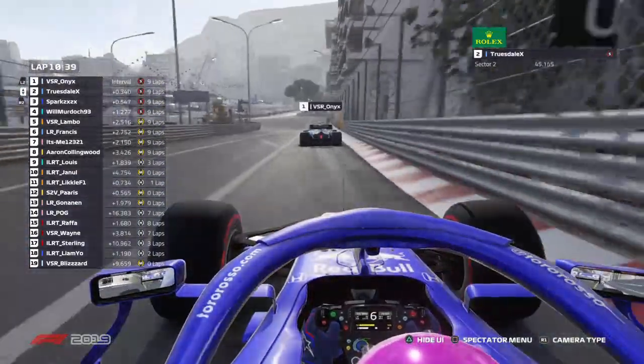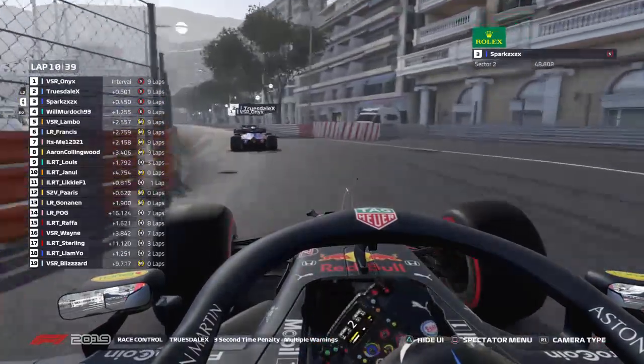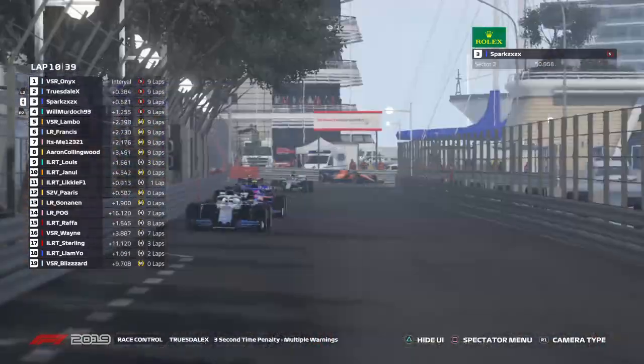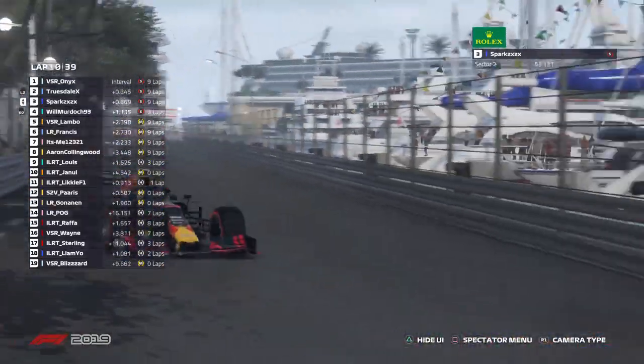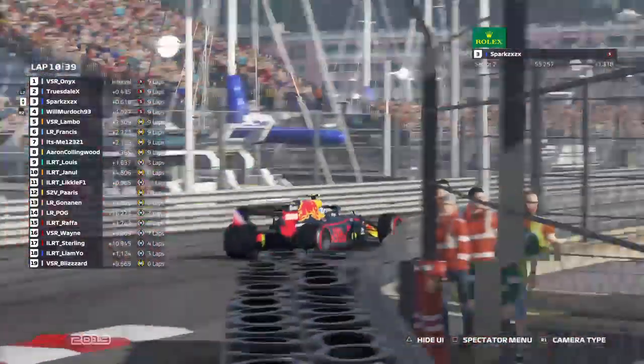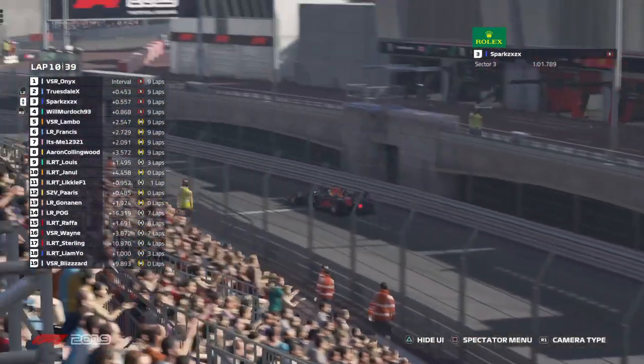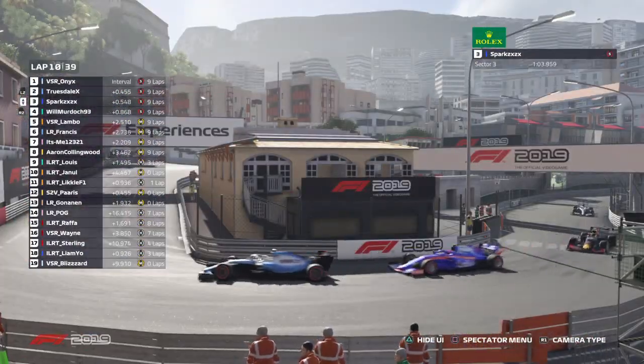Same for Sparks as well. Well, they all keep it clean going through the chicane. No, Truesdale doesn't. 3-second time penalty for multiple warnings. So the leaders are now starting to rack up those penalties. And again, I look at the end of the race, and at this rate at the moment, I think everyone's going to have penalties. So the order could change towards the end.